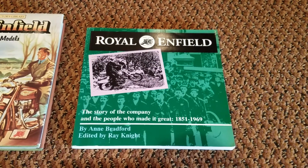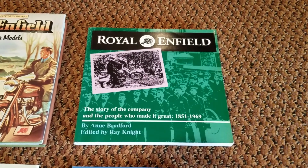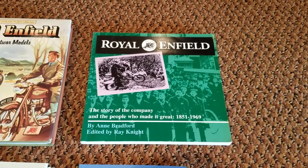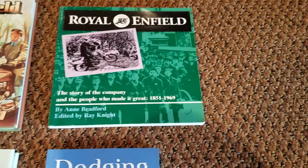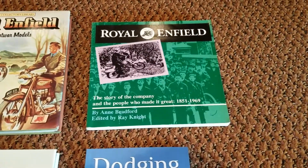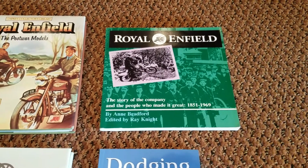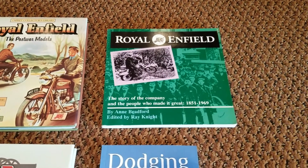I really enjoyed reading this thing. It was a lot better than I thought it was going to be. And you can pick these up. I think Amazon's got this one. It's not a very expensive book. Really enjoyed that one. So if you like history and stories and that kind of thing and verbal tales of the past, that's a great book to pick up. And like I said, the pictures in there are also very good.